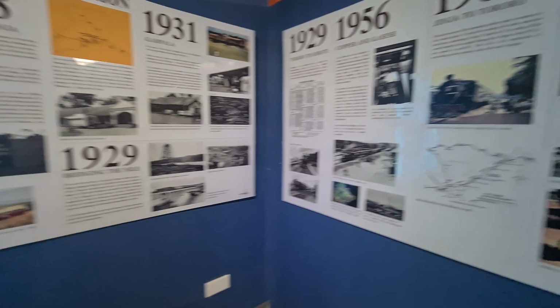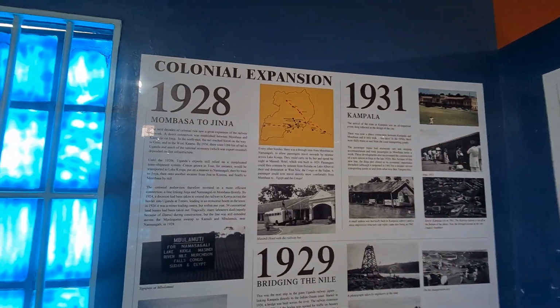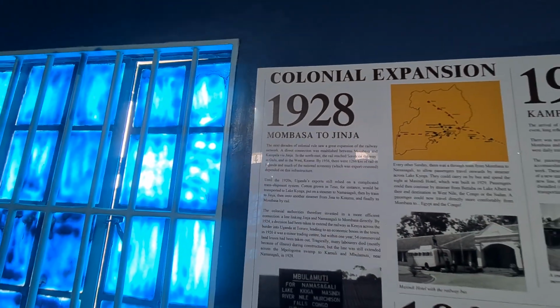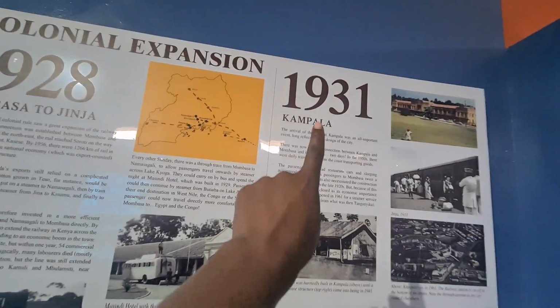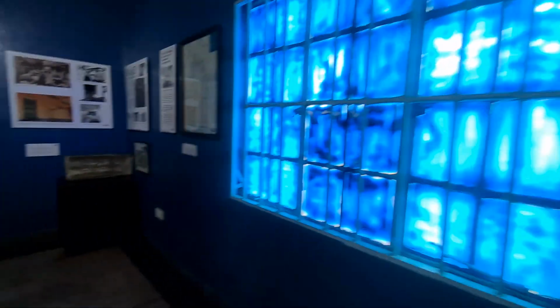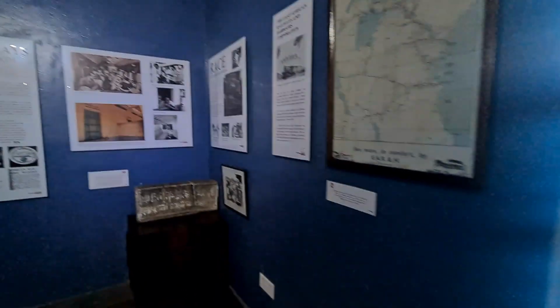Okay, that is interesting. And that is Mombasa to Jinja. The construction from Mombasa to Jinja was in 1928, and it got to Kampala in 1931. Okay. Wow, very interesting. I'm trying to summarize, but yeah.